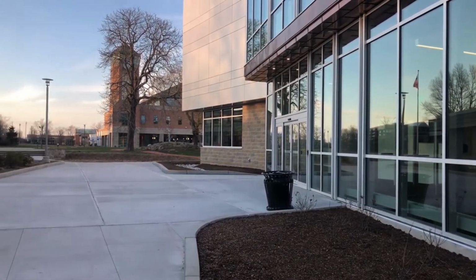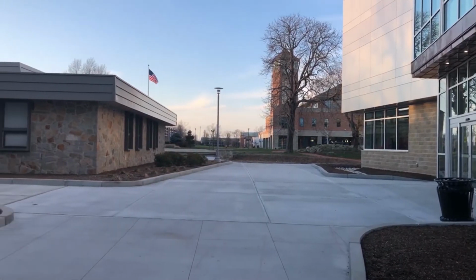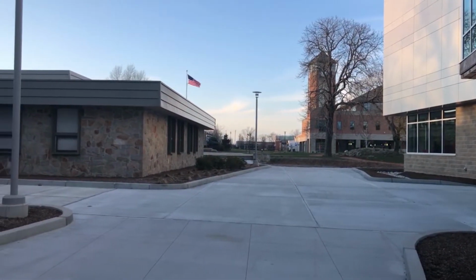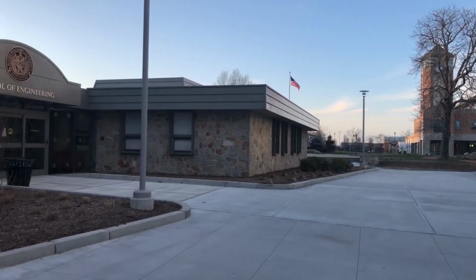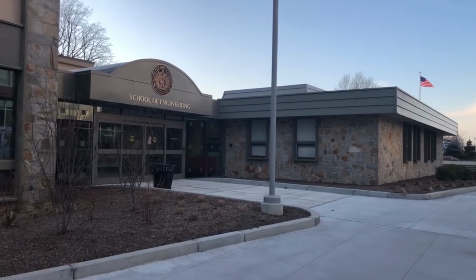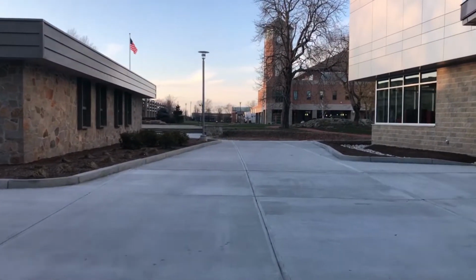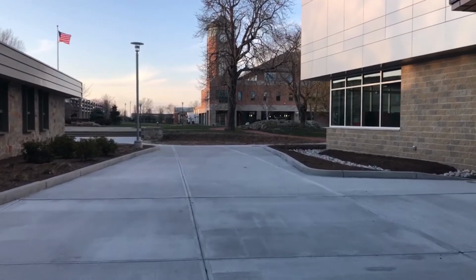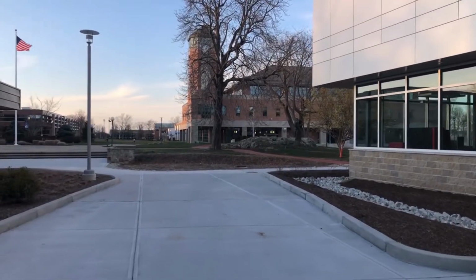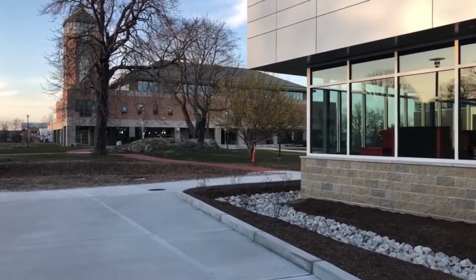And as you look here, that's our library and clock tower in the background. Straight ahead on the far end is our rec center, and School of Engineering is immediately to our left. As we go forward here, we're going to be coming up on our Angelo Quad and our Roger Williams statue, which I'll show you in just a second.